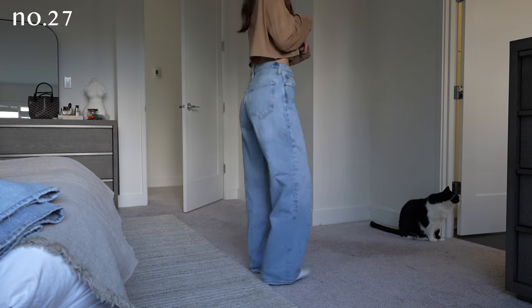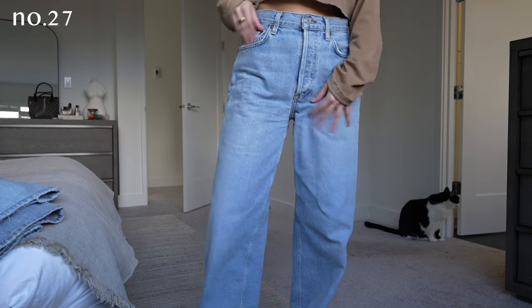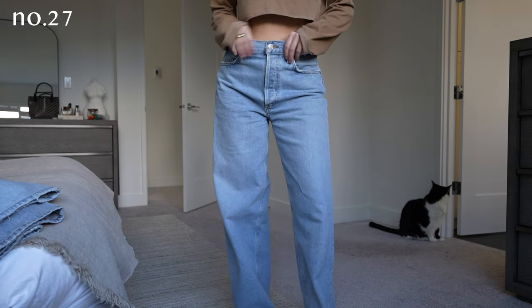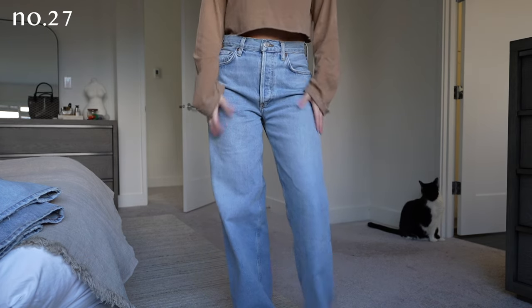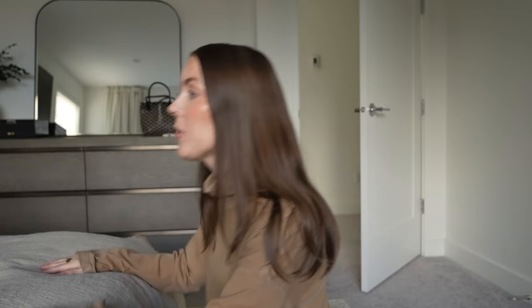I get so many compliments on these jeans. These are beautiful and again, a really, really pretty wash too. So it's a little loose, but still fitted throughout the waist. Baggy, right, baggy all throughout. I just love this vibe and this trend. Let's see where that left us.